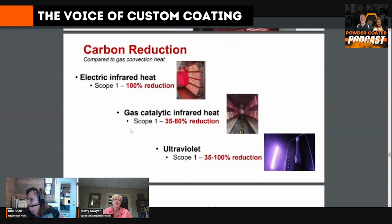Carbon reduction. So this is based, again, on thinking scope 1. And the reason why ultraviolet is 35%, these are numbers where I just made my estimates. These are not based on scientific fact. They're based upon my knowledge of the research we've already done and just making some assumptions, because these are gross generalizations. Your results may differ.